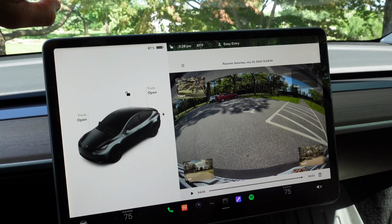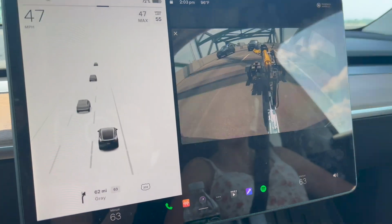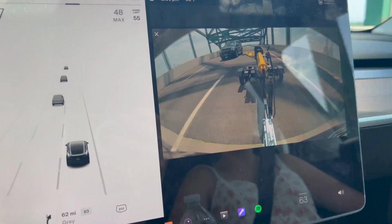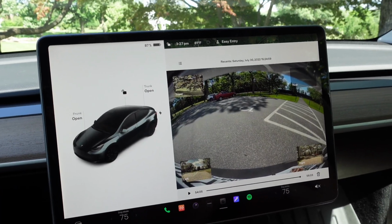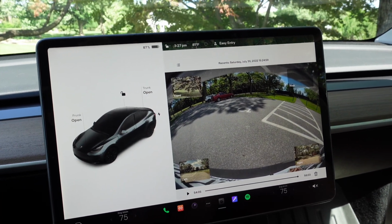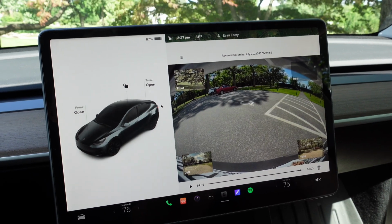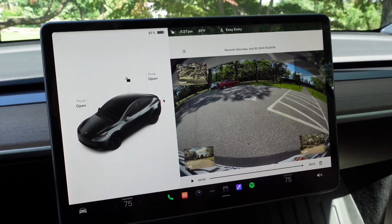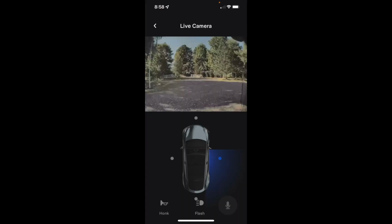So if you're towing something, you can just go to the rear, that's what it's on, and you can watch whatever you're towing. You can also record while you're driving. You just go to dash cam and record. It will record, I think it's like the last 10 minutes. So if you can't figure it out right away, it'll record previous minutes and you'll have it on camera. These are the same views that you see on your app when you have Sentry mode enabled. Same deal, there is a little bit of a lag, but you can see the same views.